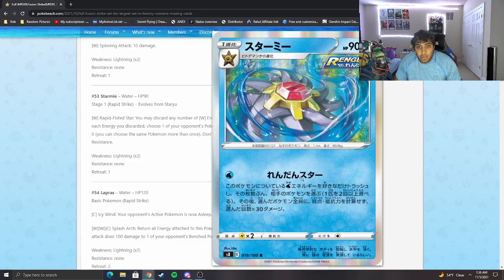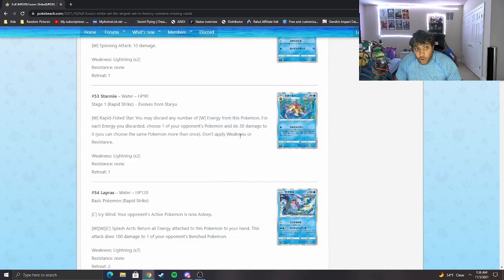This Starmie is a card that people have talked about a little bit just because it has this attack called Rapid Fisted Star. You may choose a number of water energy from this Pokemon. For each energy you discard, choose one of your opponent's Pokemon and do 30 damage to it. Now, the reason people are talking about that is because you can use cards like Frostmoth, Bucket, and Nessa to get a bunch of energies onto the board in one turn and just start sniping stuff. But what they are missing is you need 11 energy to one-shot a VMAX.